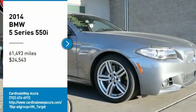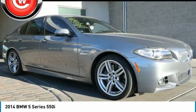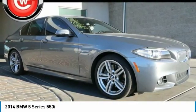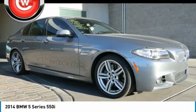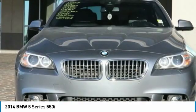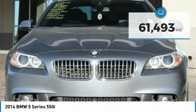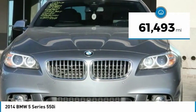Make a great choice today with the 2014 5 Series. The 5 Series incorporates bold styling cues that departed from BMW's traditional styling language. If you are looking for excitement and boldness, the 5 is for you and is priced below $25,000. This vehicle has less than 65,000 miles.